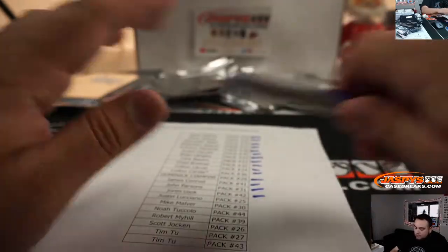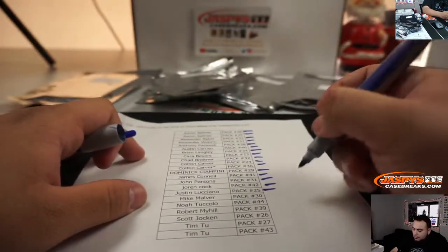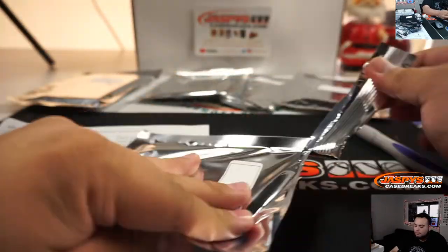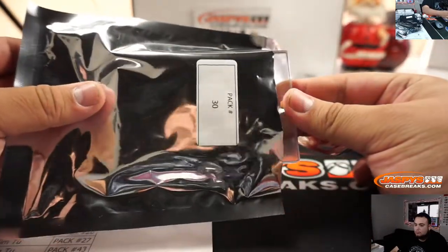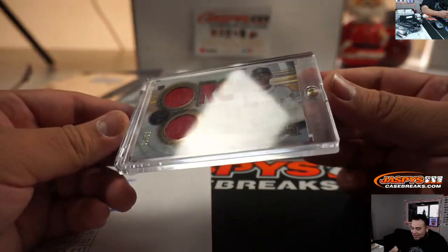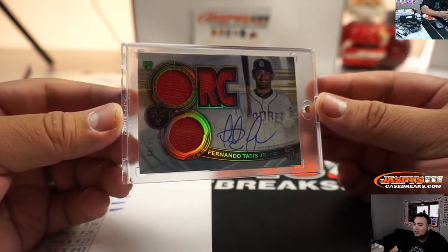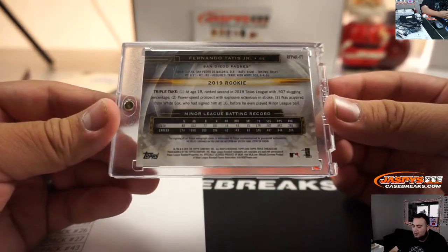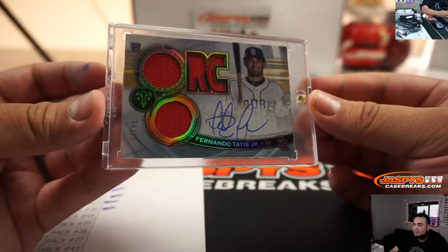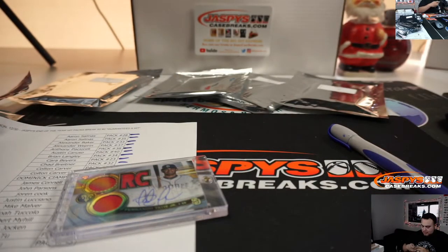All right. Mike. Pack 30. Ooh. Check that out, guys. Fernando Tatis Jr. 56 out of 99. The on card. Jersey Auto from Topps Triple Threads. Very nice. Mike, there you go, man. Very nice. Pack 30.